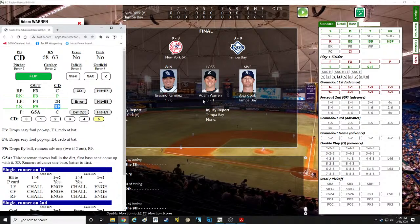And there you go. So I wanted to make sure with the runner on third with nobody out, but Aaron Judge drops the fly ball and the runners advance on the E9. But yeah, so I wanted to make sure the Rays actually won this one in the bottom of the ninth. And that is back-to-back nights. They walk off on the Yankees and they sweep the Bronx Bombers.